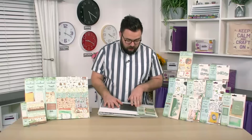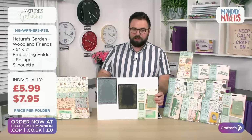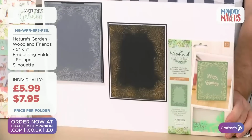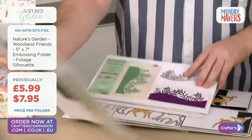Right, I want to take you back through the awesome Woodland Friends that we have. I'm going to run through all the individual items for you and how you get a hold of them, and then I will give you the details of how you can get the best deal at the end. So let's start off with that gorgeous embossing folder, which is the foliage silhouette, as you can see here. Really gorgeous with your Monday Mega Deal. That's going to look absolutely fantastic as well.